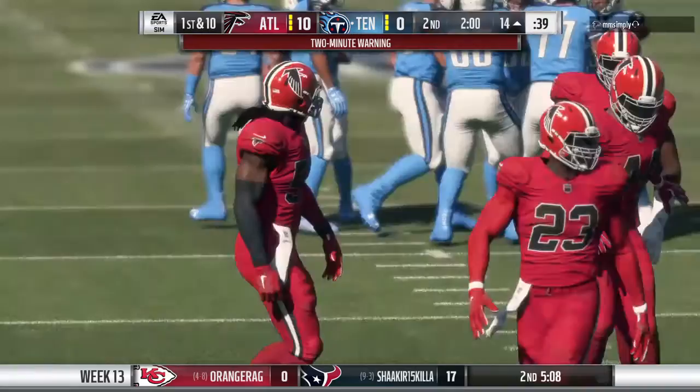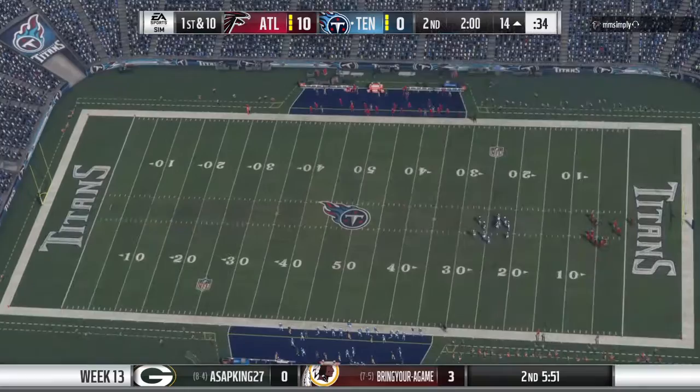To go here in the first half. Back to Tennessee after this.